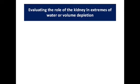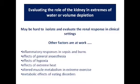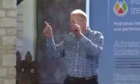The next point I wanted to make was that we can put people in isolation and do kidney studies in healthy people sitting in a lab, but most of the time, when the kidneys are struggling, then people are struggling for other reasons. And it's very difficult to separate the kidney element of homeostasis or failure of homeostasis from everything else that's going on. There are all sorts of other factors at work. There'll be inflammatory responses in sepsis and burns. There'll be the response to surgery, which Ahmed has just been talking about, the effects of general anesthesia and hypoxia, of heat or of variations in muscle metabolism or of variations in eating disorders. So in the real clinical world, it is very often difficult to separate exactly what the kidney is and is not doing and how it is and is not failing because of the complexity of the clinical setting.